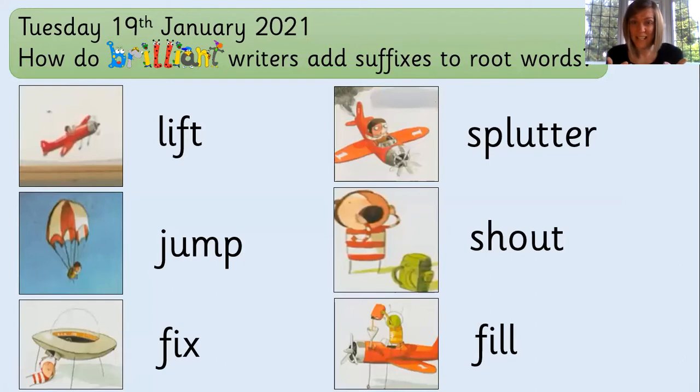If you think that's too easy, then cover up those words and you can try and spell them all by yourself. But today, the main bit of our learning is to remember ed that comes at the end, and also remember your super brilliant handwriting. So have a go now at pausing the video. You're going to open up your books and write these words with the suffix ed at the end. Pause the video now and have a try, and then we'll check our answers. Off you go, year one.